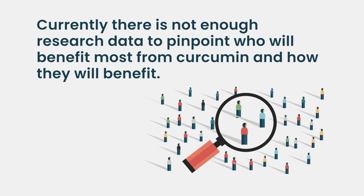We don't have enough to say that this definitely helps, and if it helps, who does it help? Like, it's nice to know that if you're this certain kind of subtype of myeloma, or if you have these kind of features, it would help, but we don't really have that kind of data. Curcumin is an expensive supplement again, so taking it and what dose to take is also another thing.